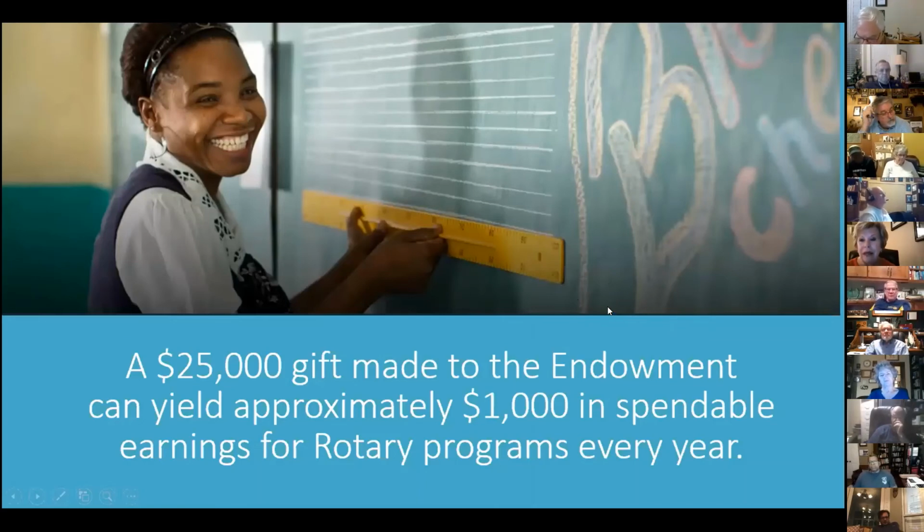And even in the first year, it will render approximately $1,000 that can be spent by Rotarian programs all over the world. And the good thing about this, if you were to give $1,000 to any other charity anywhere, or $25,000, it'd be gone the next year. They would have spent it on something. But in doing this, your $25,000 remains within the endowment, and next year another $1,000 comes up from that and could go back into Rotary programs. So it's something that's tremendously beneficial to our world and to help you and your family set a legacy.